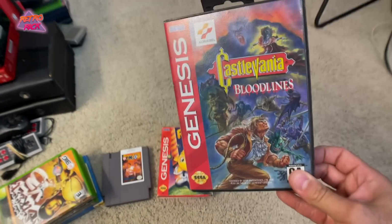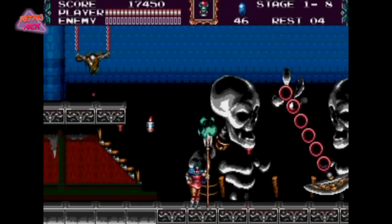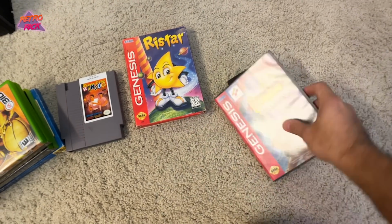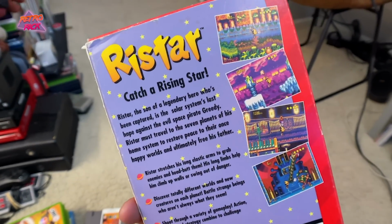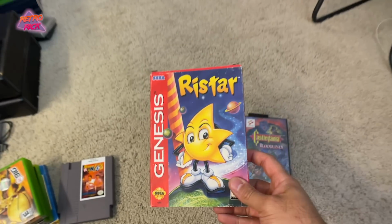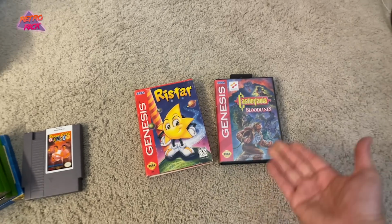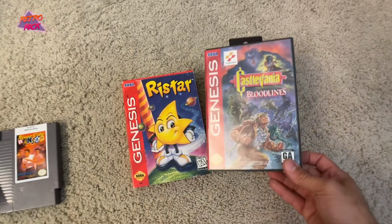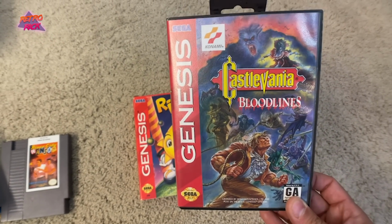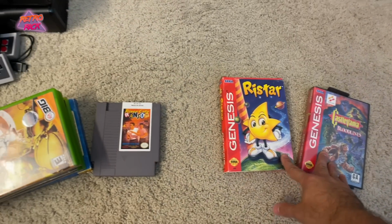We got Castlevania Bloodlines. Holy crap, cannot believe we got this, and it is complete and in great shape. And then we got Ristar, a great platformer. Very hard to get these type games, just Sega Genesis games, you're talking 25, 30 years old, and to get those complete and in great condition was awesome. So traded a bunch of common games to get some heavy hitters to add to the $10 game collection.